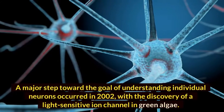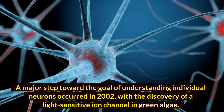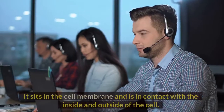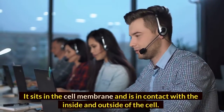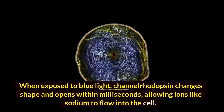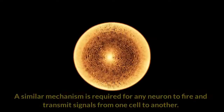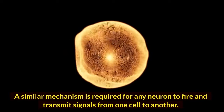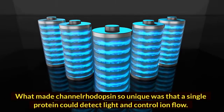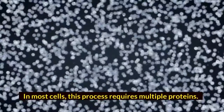A major step toward the goal of understanding individual neurons occurred in 2002, with the discovery of a light-sensitive ion channel in green algae. The protein was named channelrhodopsin. It sits in the cell membrane and is in contact with the inside and outside of the cell. When exposed to blue light, channelrhodopsin changes shape and opens within milliseconds, allowing ions like sodium to flow into the cell. A similar mechanism is required for any neuron to fire and transmit signals from one cell to another. What made channelrhodopsin so unique was that a single protein could detect light and control ion flow. In most cells, this process requires multiple proteins.